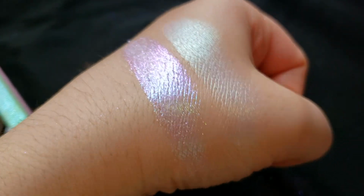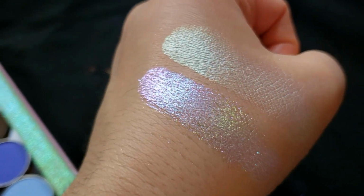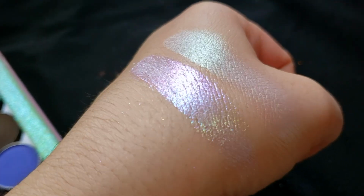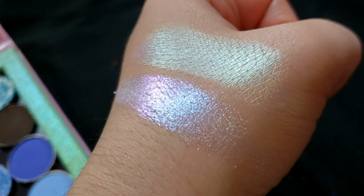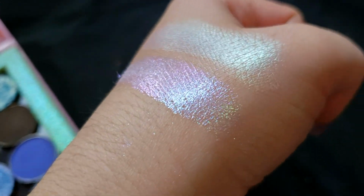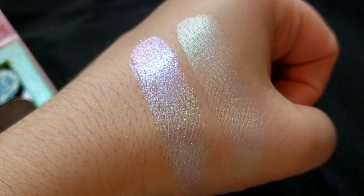Although these two shades are very different in texture, Green Mist is very smooth and soft, one of those very light shimmers, and it's sort of a duochrome green to gold. It's gorgeous for the inner corner, and I've definitely used this shade on camera because it's one of my favorites from Sydney Grace. And then, Marama, what can I say?